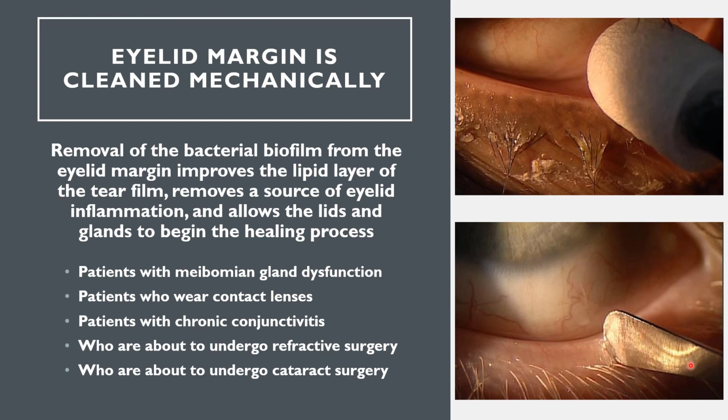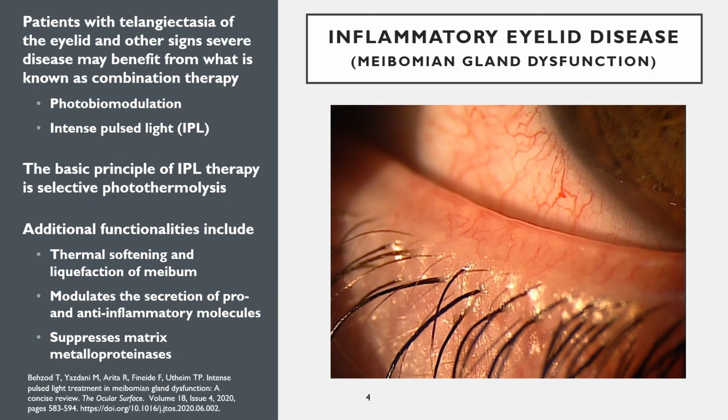Okay, this is what I used to do. I got this BlepharX device 5 years ago. So what did I do for the other 30 years I've been practicing? I did it this way. So this works. This is better. These are the patients where you would want to consider doing an eyelid margin cleaning mechanically. So you see the bullets there.